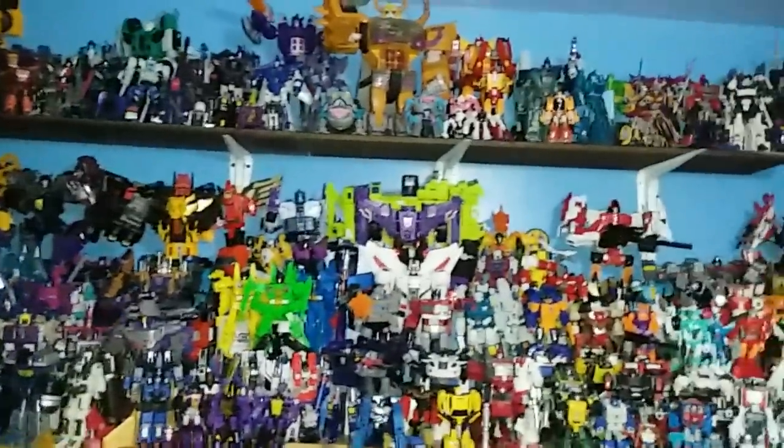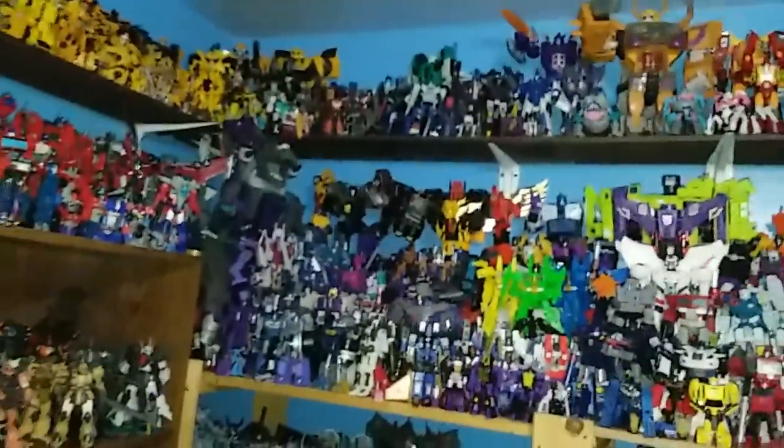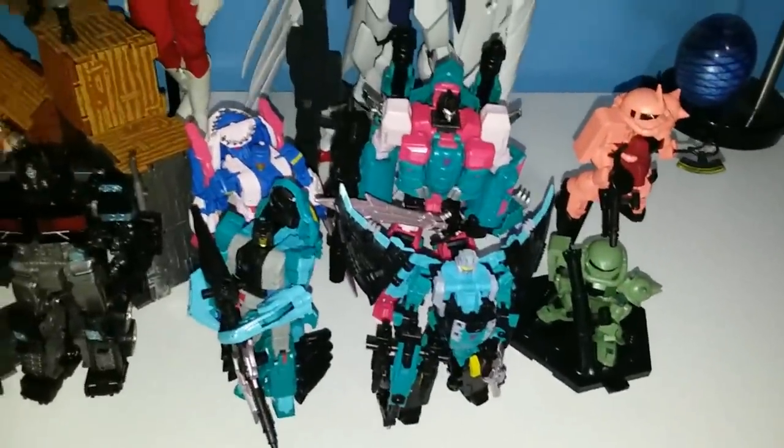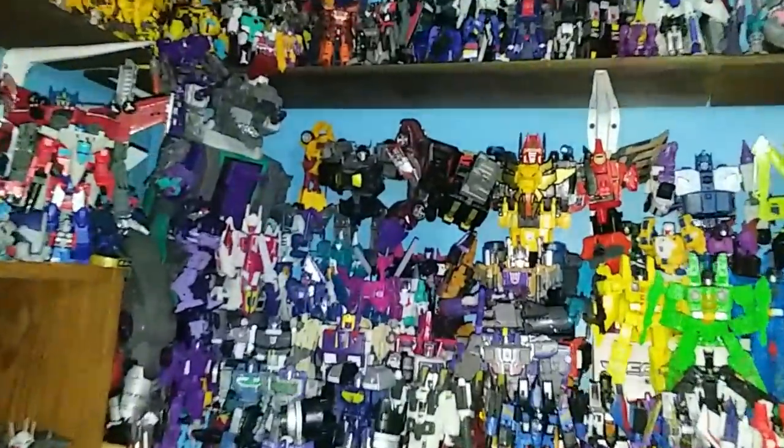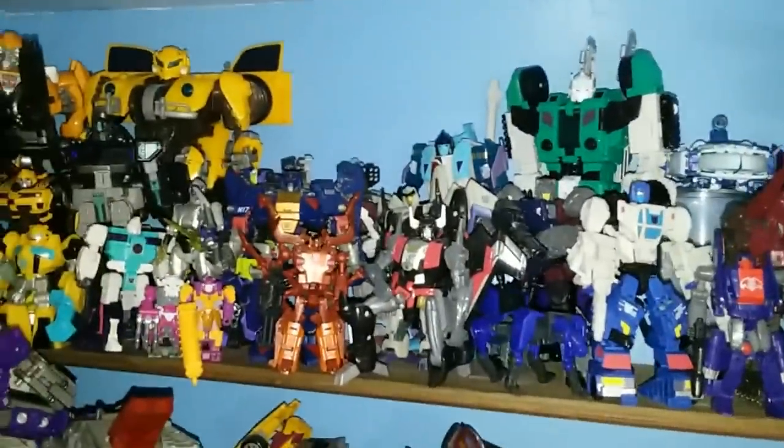Here's the classic shelf, soon to be completely ruined by number one, Scorponok. That's gonna go over there. Number two, Piranacon, and or King Poseidon, however you wanna call him, when he's complete. So yeah, this is gonna be ruined. Let's try to blast through this, because I've shown this off so many times.